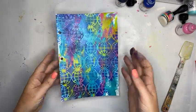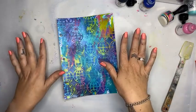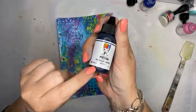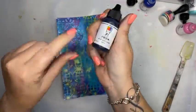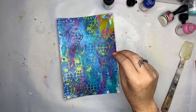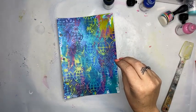So if you're looking at buying some paints and adding some paints to your collection, I highly recommend a little bit of Night. Night is just the bomb diggity. That is just the best.